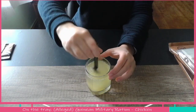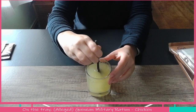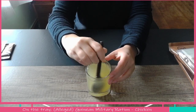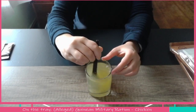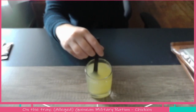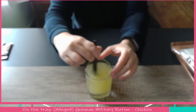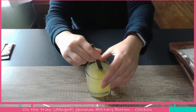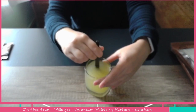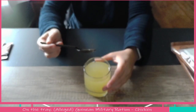Let's give it a mix. And we'll see if my water is once again too cold to dissolve the powder properly. Looking good. Sorry guys, still got a little bit of cough. Just a tiny little bit of a cough. Almost dissolved. It should fix itself.